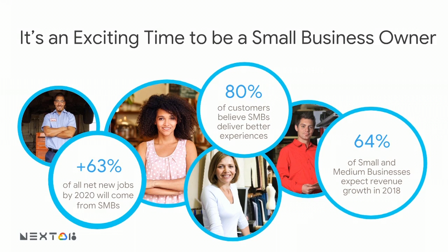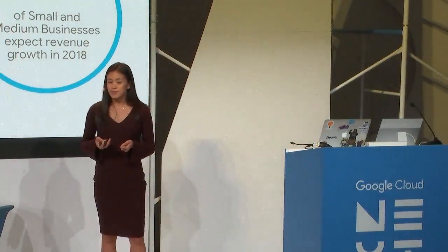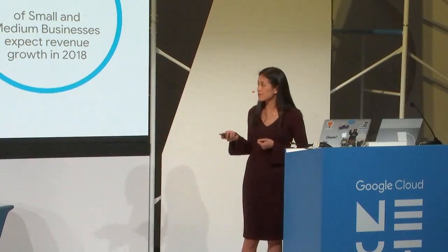And it makes sense, right? Because you're small, you have a handful of customers, and you can really understand what their needs are, how your product or solution can help those needs. But as you grow from 5 customers to 50 to 500, how do you maintain that one-to-one interaction?